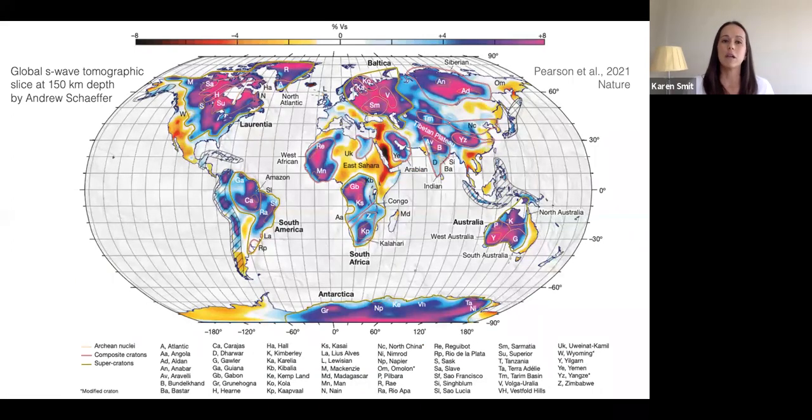So here is a global S-wave tomographic image showing 150 kilometers depth slices. So this shows that the majority of the cratonic regions worldwide, you can actually see the thick lithospheric keel below it, which you can image through seismic tomography. So here in the Kaapvaal, we can see we have a pretty thick lithospheric keel. So at 150 kilometers depths, we still have very fast S waves compared to the global average. So in this way, you can image the lithospheric keel below worldwide cratons. And so this was imaging done by Andrew Schaefer and published in Graham Pearson's latest article on cratons in Nature.